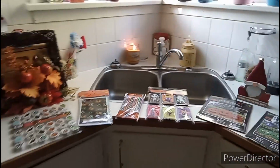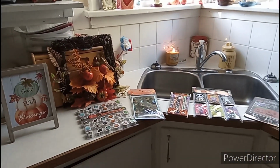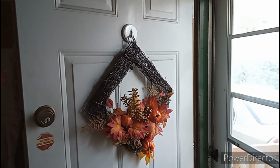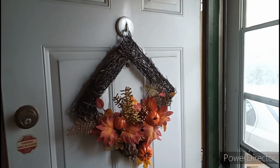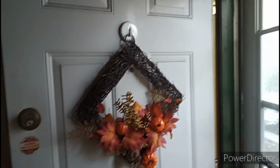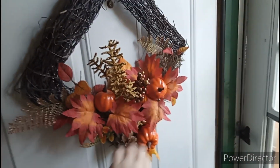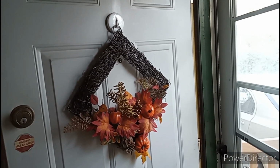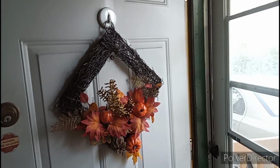So that is it. Let me show you the one that's on the side door. I'll show you the one that hangs kind of in a diamond shape. This is the one we put on our side door, where it hangs this way instead of like a square. You can see this one has the hanger up here, and the arrangement goes at the bottom like that. I liked that, but the one that's square shaped is going to my mother-in-law, so sometime this week we'll bring that to her.